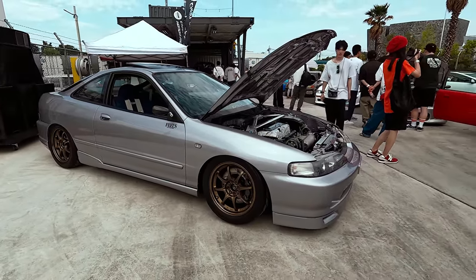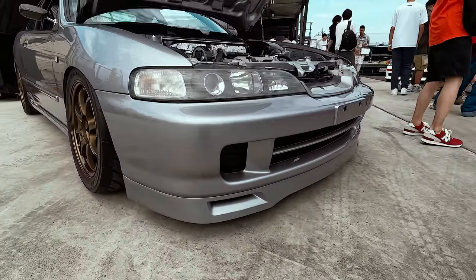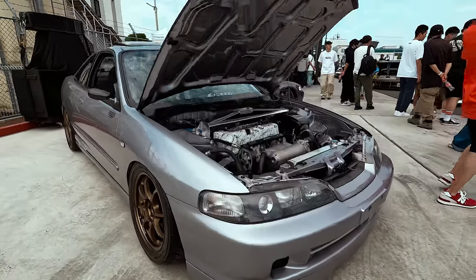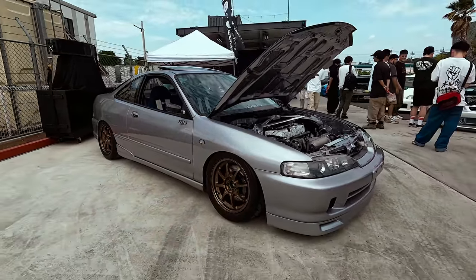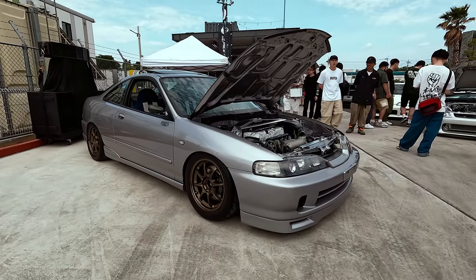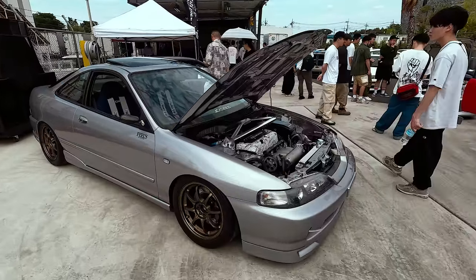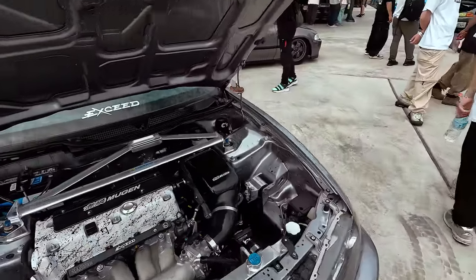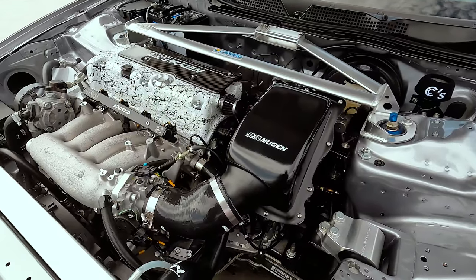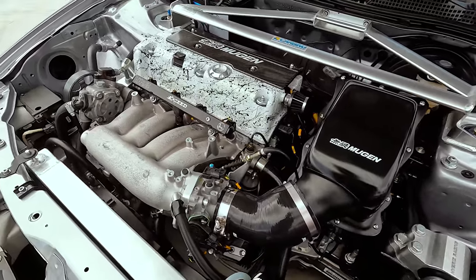It has a JDM ITR face and this one-off front lip. I think the front lip is designed to look like the original Fuel's front lip, so this car is set up to look like Terry's car from the US. Definitely some inspiration there, but the lip is definitely not a Fuel's lip. I think he has a Mugen airbox from a DC5, something like that, and now he's got a nice airbox for his K-series setup.